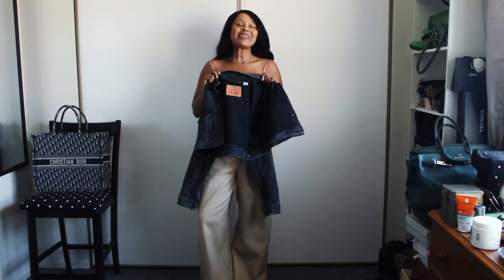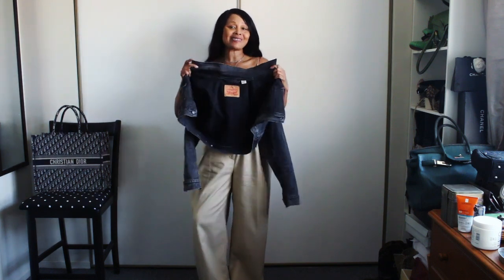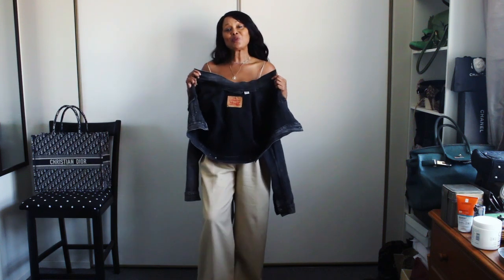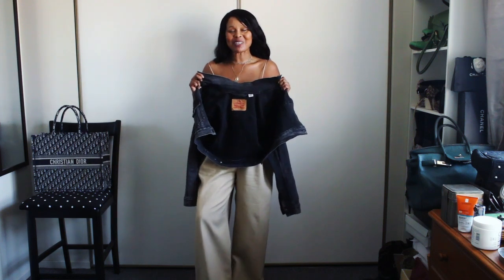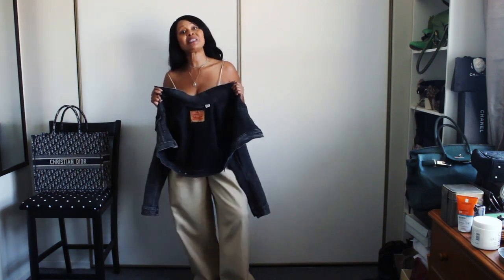So for the casual look, I'm going to use my denim jacket. This is a normal denim jacket, but I figured out two ways in which I could wear this piece creatively, and it was by sheer serendipity.